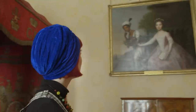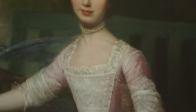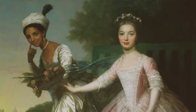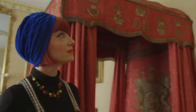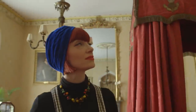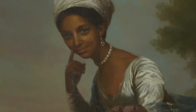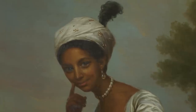For almost 200 years, this painting was described simply as a portrait of Lady Elizabeth Murray, and it was assumed her unidentified companion was a maid. Only in the 1980s was it discovered that far from being a servant, the other girl was in fact Lady Elizabeth's cousin, Dido Elizabeth Belle. Hers is a story that takes us from the slave ships of the Mediterranean to the heart of Georgian high society.